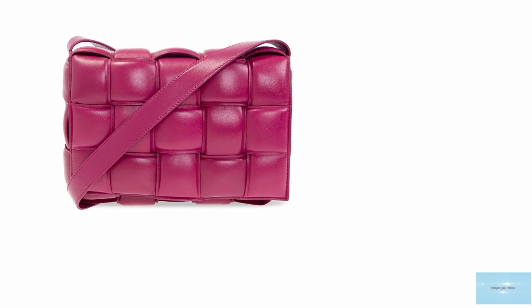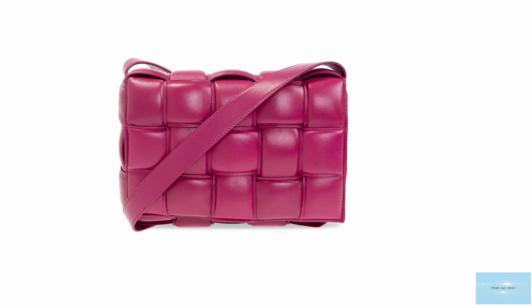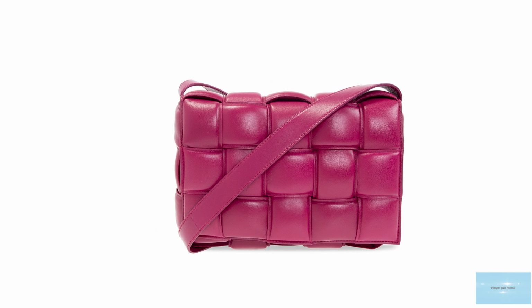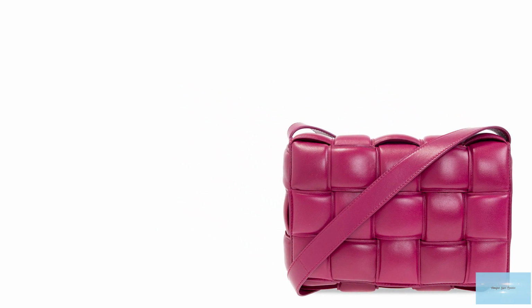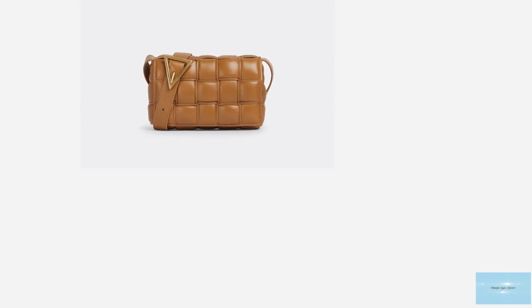The padded cassette bag opens up to one compartment and a zippered pocket and comes with an adjustable shoulder strap, making the bag more versatile so you can wear it crossbody, over the shoulder, or tuck the straps inside, allowing you to carry the cassette bag as a clutch.